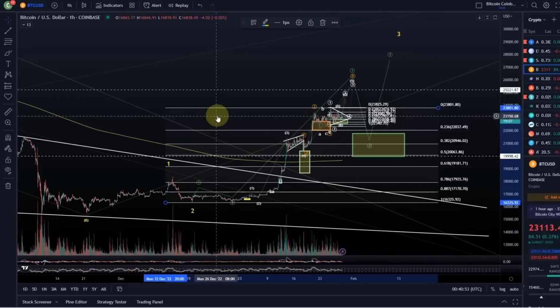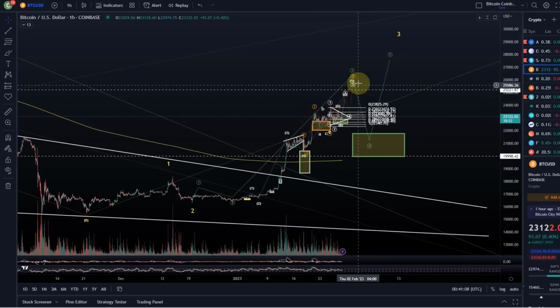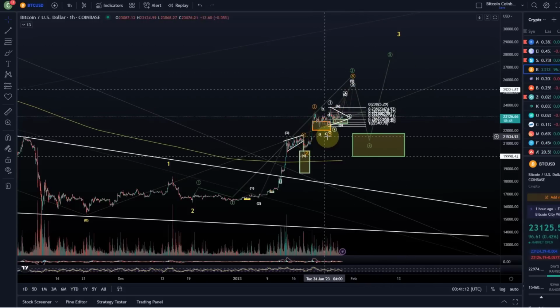However, my job is to give you what I believe is the most relevant support area, the most relevant count, the most probable count. You should know about this one, but I'm mainly following the other one. And the price action here suggests currently that we could still get another leg to the upside here, certainly, and maybe even one more. Yeah, that's sort of what I'm following here for Bitcoin.